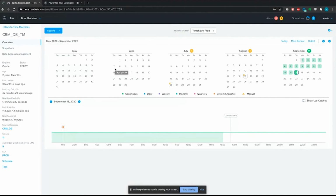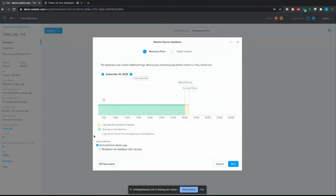So let's take an example. Say I have this database and somebody just dropped something and I have to restore it. How do I do it? I click on Actions, I go to Restore, I pick a time. If you see on the screen, everything is green up till 3. And then everything is yellow because my SLA says every hour you take a log backup, or you bring the logs every hour. So between 3 p.m. and now, there is a hole in the time machine, or the time machine doesn't know about these logs. If I have to restore anything in between, I cannot, because it won't be point in time recovery. I can only recover since the last log catch-up, which is 3 p.m.